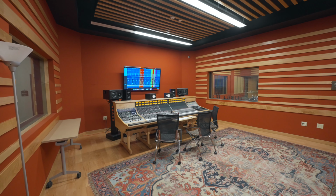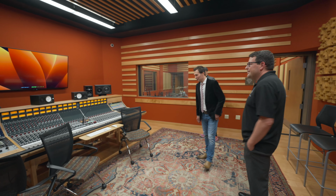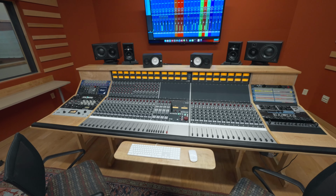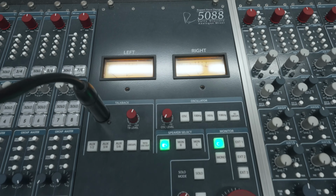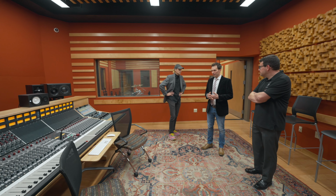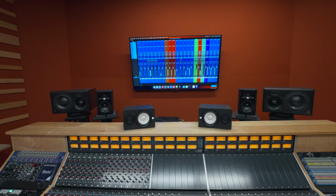Welcome to Studio A. We're really excited and fortunate to have our Studio A centered around a Neve 5088 analog console, and this is a really fun space where a lot of students spend their time.